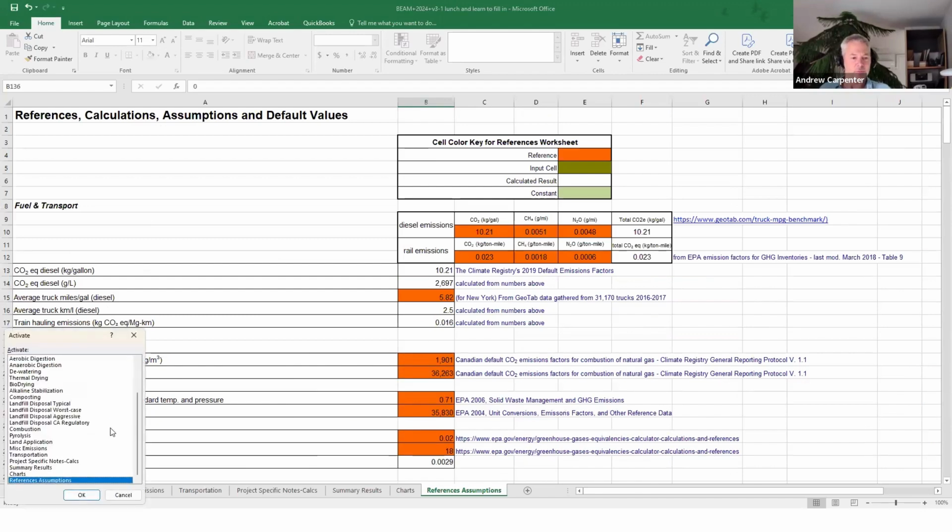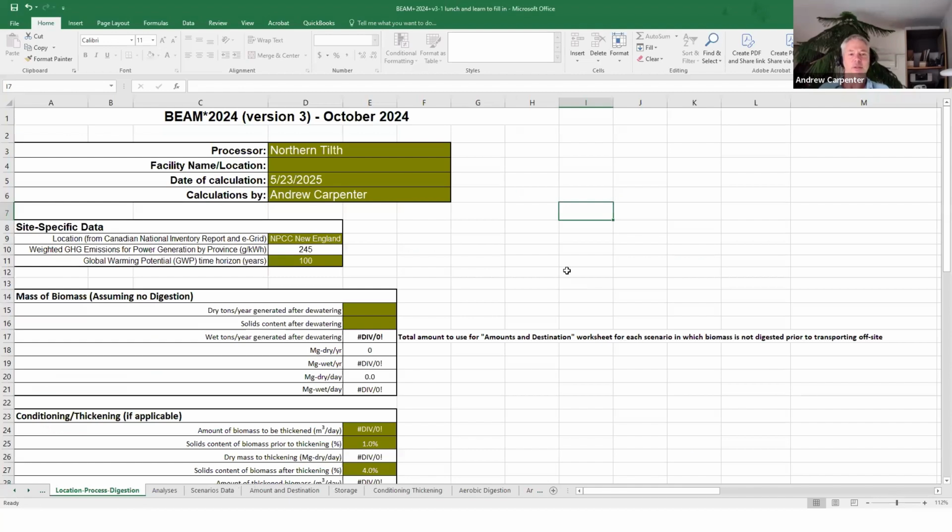So let's get into actually filling things in. The first page is the location and process and digestion, because digestion does change a few things in the biosolids train. So these are olive green cells. They're all input cells. We're going to look at New England today. That's going to affect a couple things in terms of climate, in terms of electricity generation.